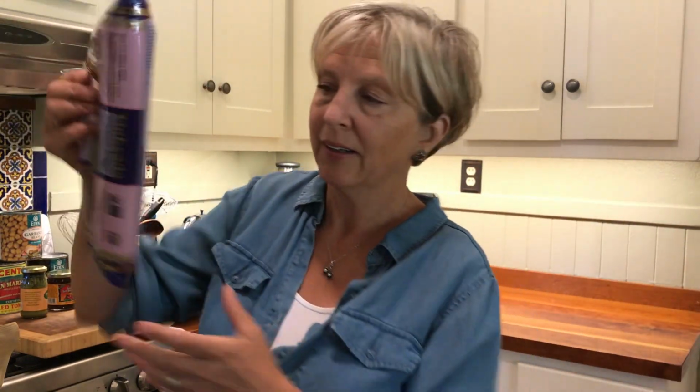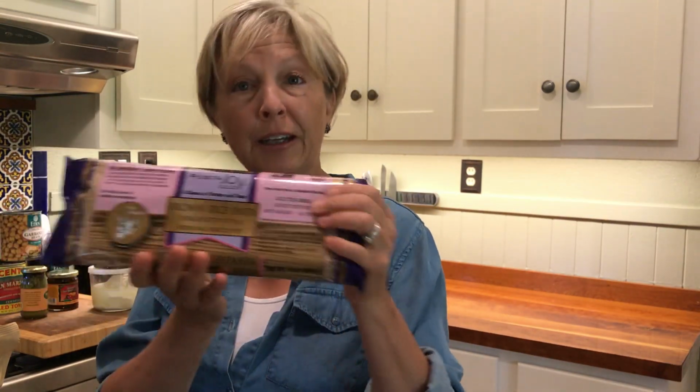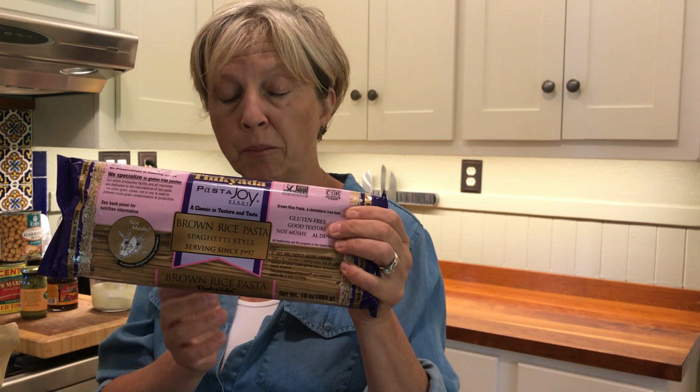Some other things, I always have some sort of pasta. This happens to be a gluten-free pasta made from brown rice. This is a real good brand. It's called Pasta Joy. And gluten-free pastas, sometimes they can be okay, and sometimes not so good, and sometimes great. I like Pasta Joy. I also like the brand called Jovial. It makes a real nice gluten-free pasta.